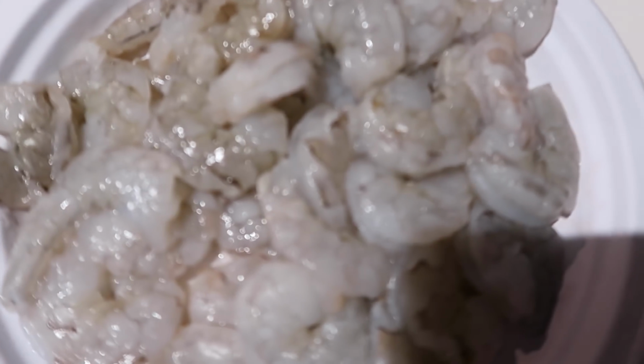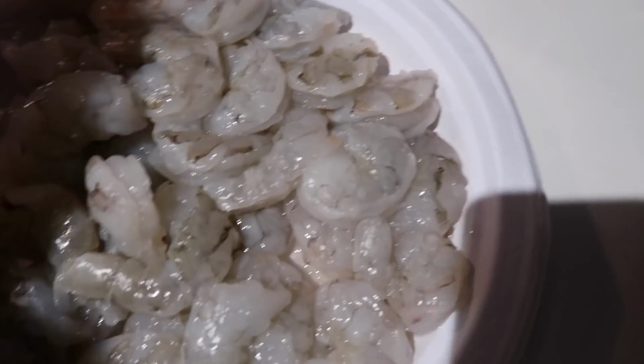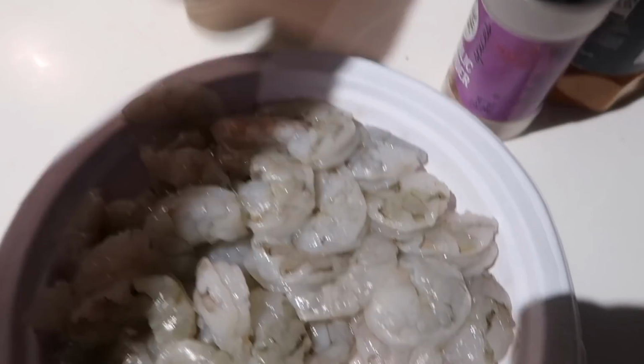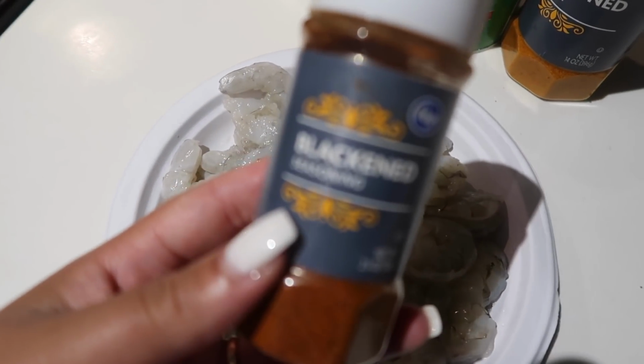So after your shrimp has been cleaned and deveined, you're going to season it with some onion powder, garlic powder, Creole seasoning, a little bit of seasoning salt, and this is the most important ingredient.